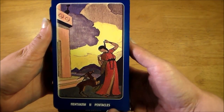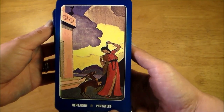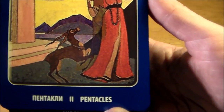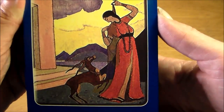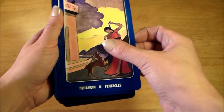And you could see how important that would be during World War I, World War II, and all the destruction of art and places. Here you can see 2 signs of peace right back there, and check out this 2 of Pentacles. What is that? An antelope or something? Why can I never identify animals in my videos? Isn't she beautiful? Good 2 of Pentacles.